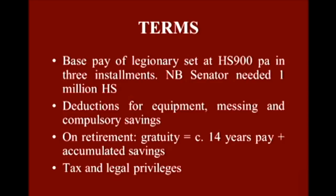The terms of service, they're all to be paid. Pay had been introduced in the late Republic, but it was not systematized in any way. But Augustus establishes an annual salary of 900 sesterces to be paid in 3 installments. You got your pay every 4 months.